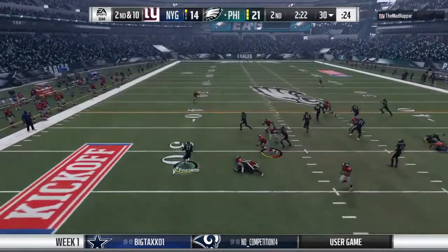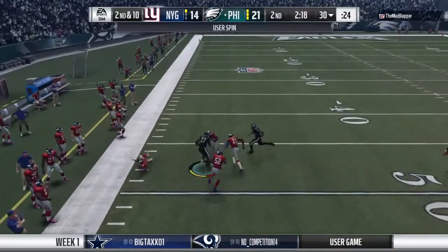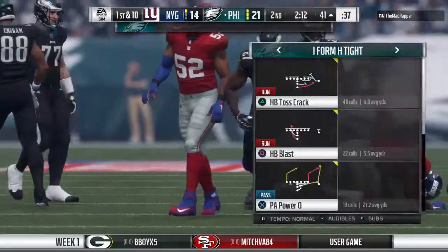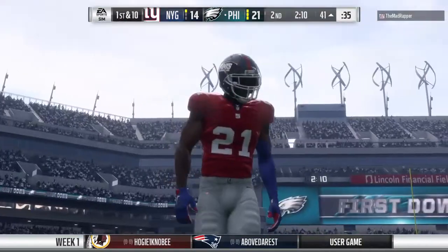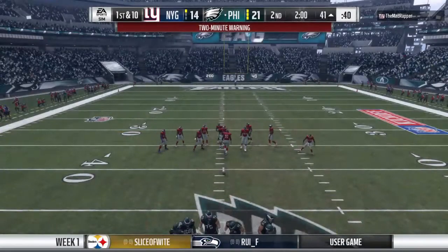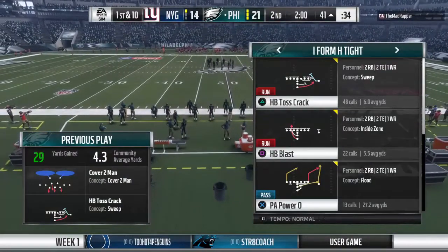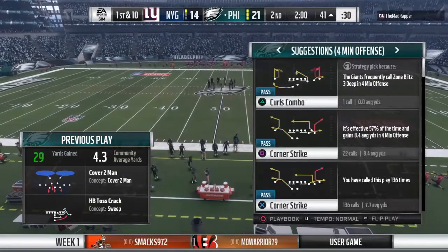On second down, here's Fournette. Oh, he's got some breathing room. And he's taken down, but not before getting this across midfield and just shy of the 40. A big run there, 29 yards and a first. So 2 minutes to go in a wild first half. We'll come back to Philadelphia after this.